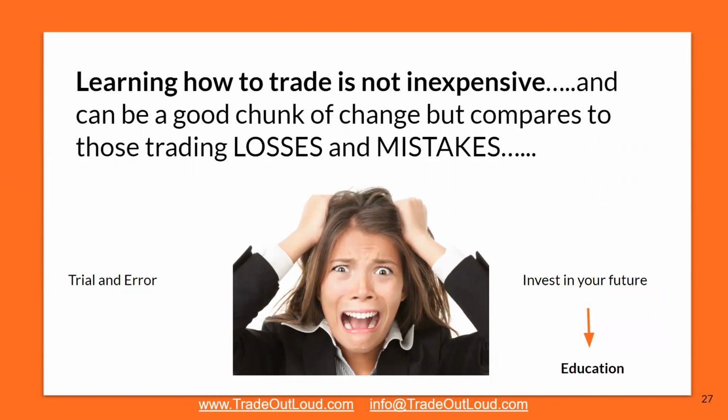It's going to be like a Harvard education. You're going to blow account after account after account, and still there's no guarantee that you're going to make it. So it can be a good chunk of change, but think about the losses and the mistakes that you've done. And these losses and mistakes you're never going to repeat.